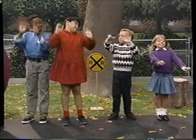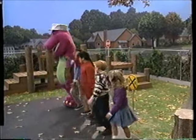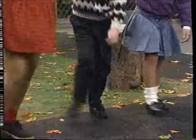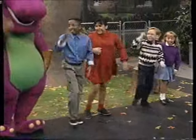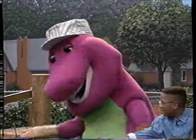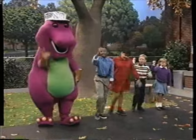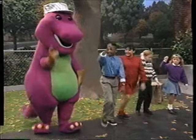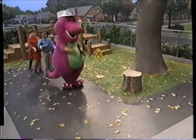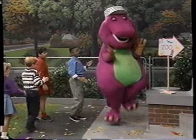Station master. See the station master. Turn the little handle. Puff, puff, toot, toot. Off we go. Down by the station early in the morning. See the little puffer bellies all in a row. See the station master turn the little handle. Puff, puff, toot, toot, off we go. Oh, look!